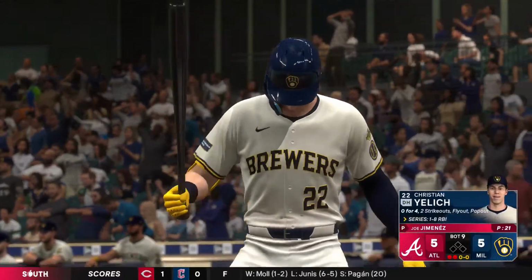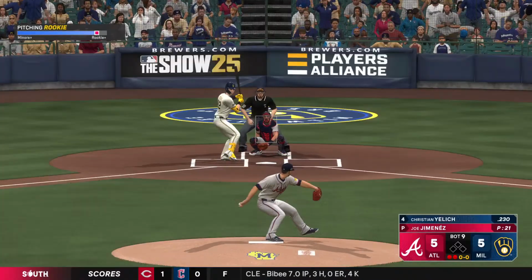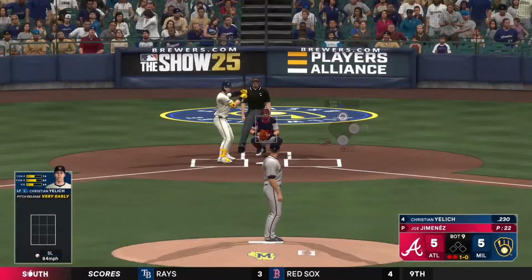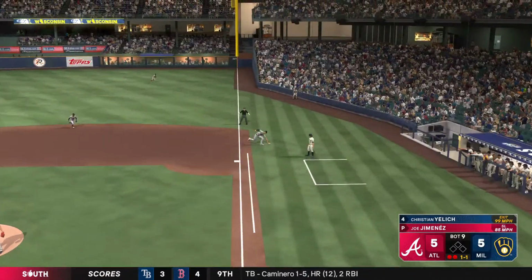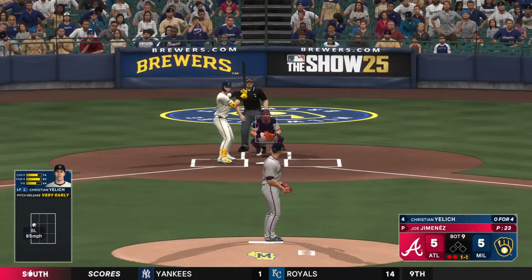Here's Yelich now at the batting dish, the designated hitter, Christian Yelich. Yeah, that skips in the dirt. That's a really good take right there. Slider down and in, very difficult to get on the same plane and do anything with. On the ground to first, and foul ball. Two out, bases empty.